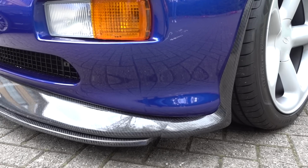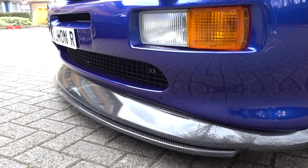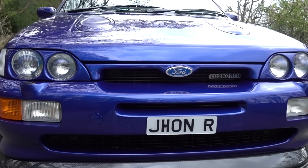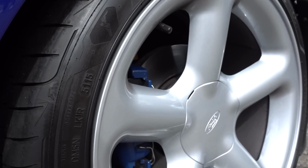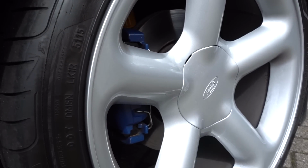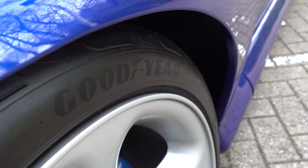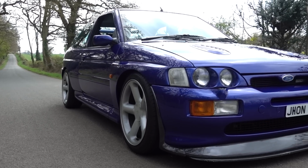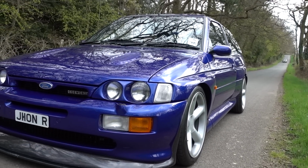A few things to note. Styling wise, it's got this nice carbon splitter. It's got the quad headlight conversion done on this car, which makes the front end look really aggressive. These alloy wheels here are the 18-inch replicas of the 16s. It gives the car a real nice road cred. It's wearing Goodyear Eagle F1 tyres. What I really like about it is that you've got these boxed arches on the front and the rear. It really gives the car some proper stance.